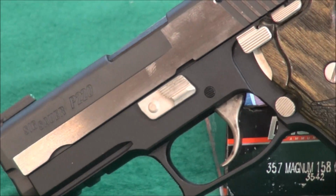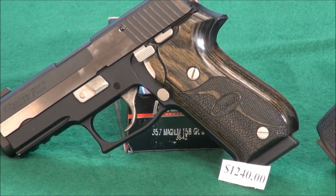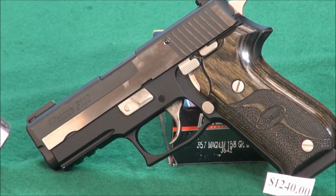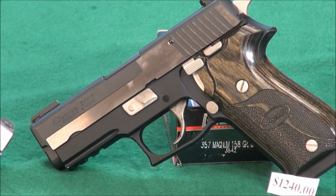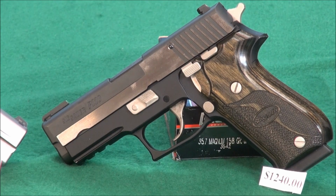This is an Equinox. What does that one cost now? If you were to buy it, $1,240. I paid about $1,000, I believe, like 3 years ago, 4 years ago. And I'm glad I bought it. It went up in value. If I were to sell it used, I can at least get my money back, but I don't sell guns. But look how beautiful that gun is.